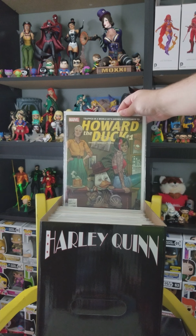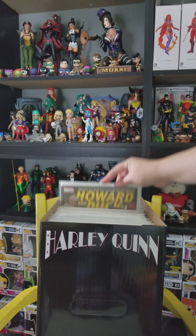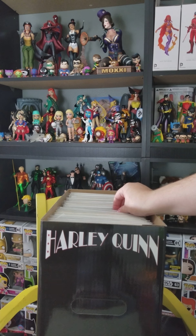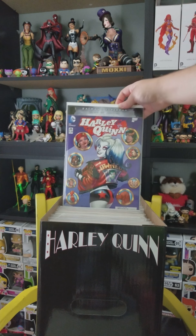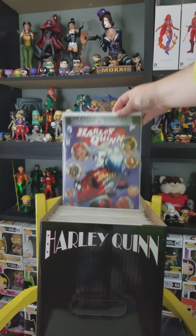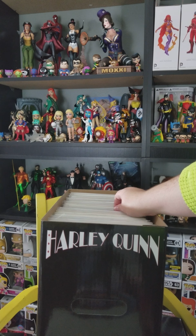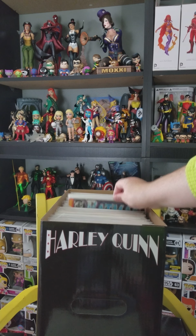Howard the Duck, number 1. I believe it's the first Gwenpool. I don't really care. I love Howard the Duck, but, you know. Harley Quinn issue 26. Love the cover. Also, Deadpool. Do you want to move the box forward so you can reach? No, I'm good.